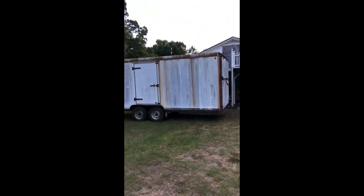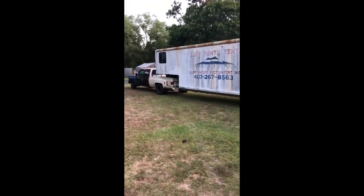Yesterday afternoon I was beat, and it was like 30 or 35 hours being awake, and I was just too tired to do anything. So got up today and I gotta flip the camera around. And this is what we came down here to get. A 36-foot Wells Cargo enclosed trailer.